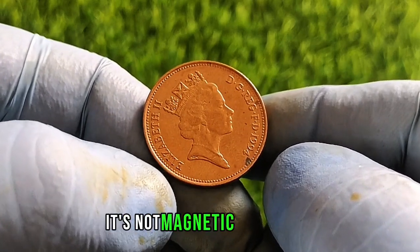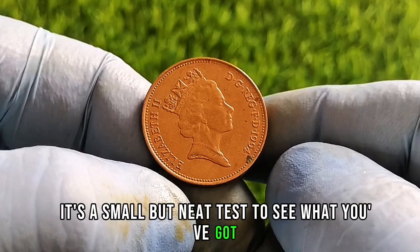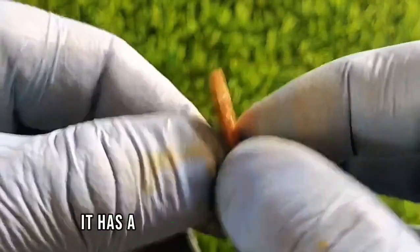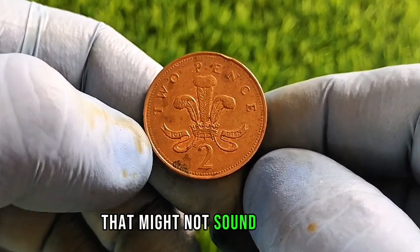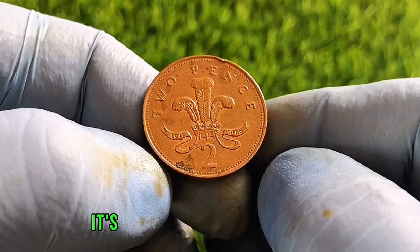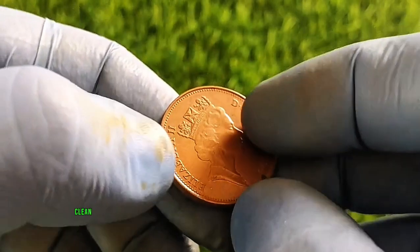It's not magnetic either. Try it. It's a small but neat test to see what you've got. This coin weighs in at 7.12 grams. It has a diameter of 25.9 millimeters. That might not sound like much, but hold it in your hand. It's sturdy. It's got weight. The edge is smooth, no ridges, giving it a sleek, clean feel.